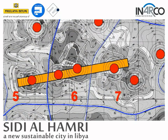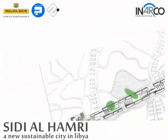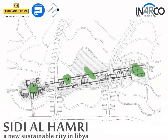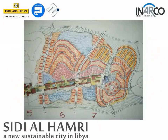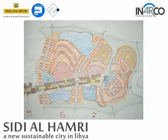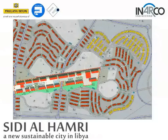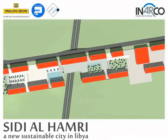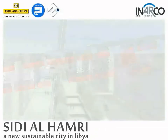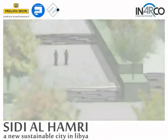The fourth principle concerns the integration of the city center with the rest of the city and its position in relation to the general services of the city: hospital, railway station, urban and extra-urban bus service, and so on. The barycentric position allows the residents to walk or to use public transport without moving private cars. Sidi Al Hamri's city center is formed by 3 districts: 5, 6, and 7.